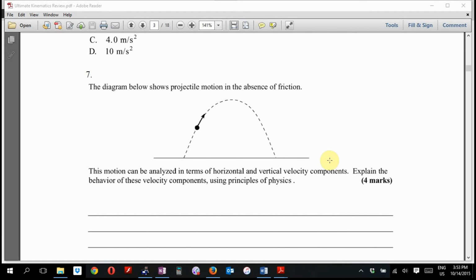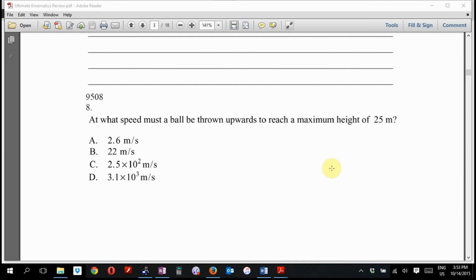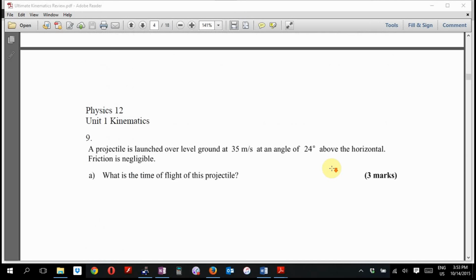This would be a nice question, either if I turn this into a using principles of physics, or well, this is our using principles of physics right now, or I could turn this into a multiple choice. Let me show you how I would turn this into a multiple choice question, because I have one in my mind. Give me a second here.